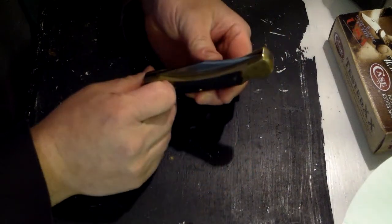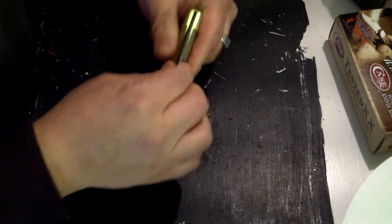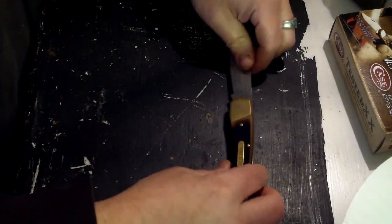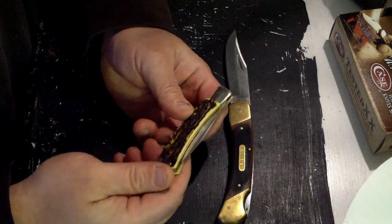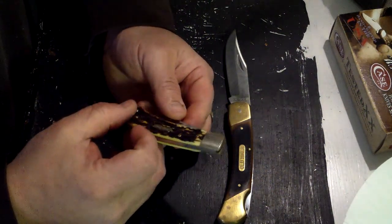Solid as a rock. I can't say anything bad about it. Lines up in the scales perfect. Everything's perfect. Nothing wobbles. Nothing side to side, up and down. It's like a tank. And then this is actually my favorite knife out of all my knives. This little knife, and this one's just an Uncle Henry Brune.